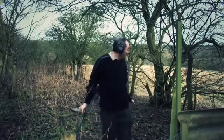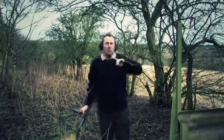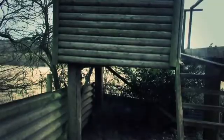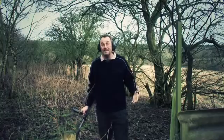Well, I've given it a good go and I'm pretty confident there is nothing on this side. So I'm going to go right around the small building, the small shed on legs, and see if it's fallen another way. A lot of times people think they know where they lost it, but in reality it was lost somewhere completely different.